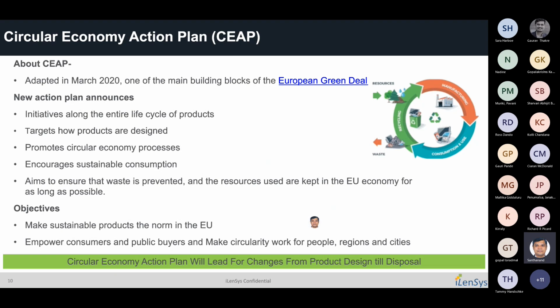Okay. So here we talk about the circular economy action plan. The circular economy action plan was adopted in March 2020, and it is one of the main building blocks of the European Green Deal to achieve 2050 carbon neutrality. When we look at this circular economy, we take the material from the natural resources. It's manufactured, consumed, and recycled. So this is the most critical one.